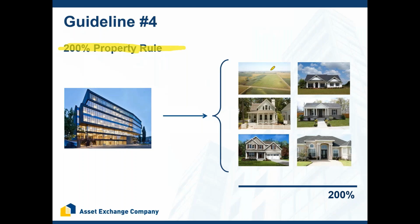The 200% rule does not limit the number of properties. You can pick as many as you want. The 200% rule, however, limits the value of the replacement properties, and that value limit is 200% of what you sold. So if you sold for $1 million, you can identify $2 million worth of real estate. If you sold for $3 million, you can identify $6 million worth of real estate.